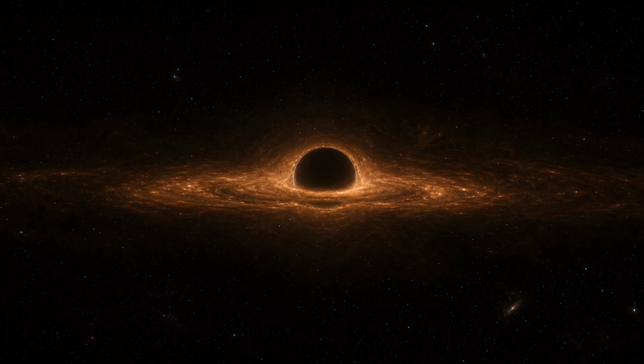Even monsters like this die. Black holes slowly leak their energy away, a whisper called Hawking radiation. But for one this size, the timescale is beyond comprehension. Something like a 1 followed by 100 zeros in years. Long after the last star has burned out, long after the universe has gone black and cold and empty, TON 618 and its kind will still be there, the very last lights fading into eternity. They were here near the beginning, and they will be the last things standing at the end.